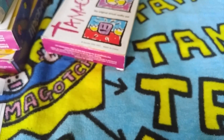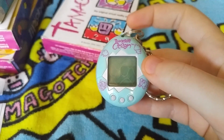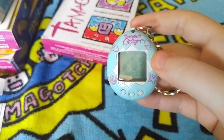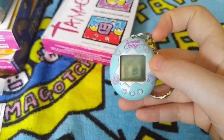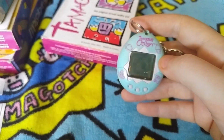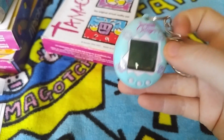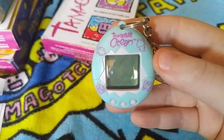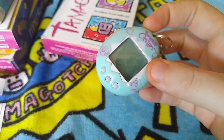And then I have the pride of my American collection here. It'd be the Tamagotchi Ocean. The Oceans in general were hard to come by because it's so close to the end of the hype. No one really cared by then. The fad was already on its way out, and so when this came out, it came to pretty much deaf ears. Nobody really cared anymore. But I managed to get my hands on one. They are kind of hard to get a hold of these days.